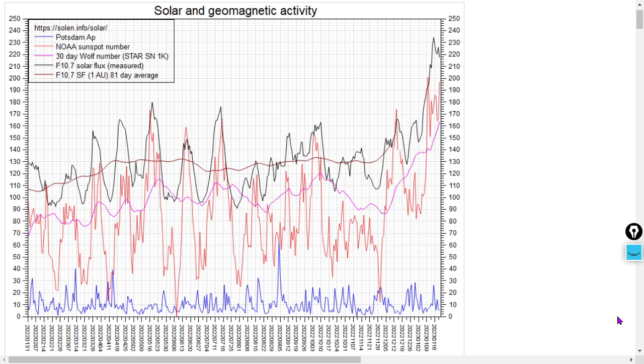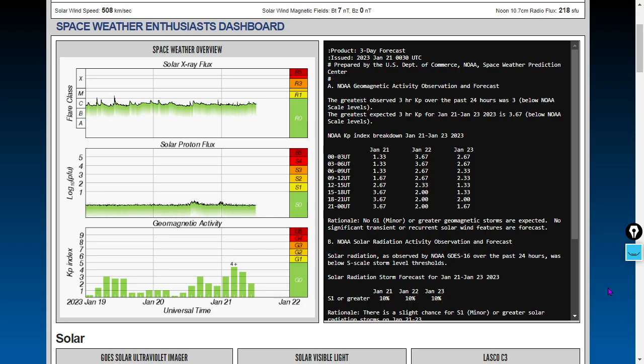It's not the thing, and neither is a grand solar minimum. Next, we are looking at the Space Weather Enthusiasts dashboard here. That's NOAA's forecast for geomagnetic conditions, the Earth's magnetism. That's the KP index, the planetary K index as it's otherwise referred, and no geomagnetic storms or unrest forecast here.